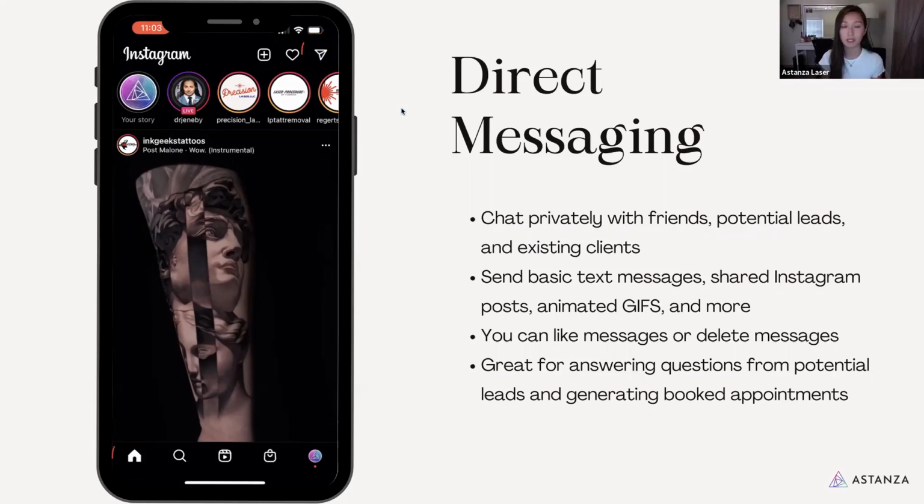So direct messaging is great. It actually acts as Instagram's kind of text message platform. So what you're going to be doing with direct messaging is interacting with clients, potential leads, friends, family, whoever you want to direct message that has a profile on Instagram. That's going to be where you do all of your conversations. It's a little bit different from comments because comments are public on your profile, but direct messaging is going to be that one-on-one interaction with a specific person that you're either reaching out to or that's reaching out to you. So again, you're chatting privately with friends, potential leads, existing clients.